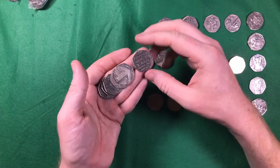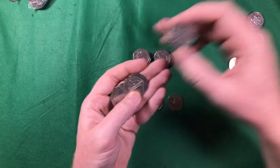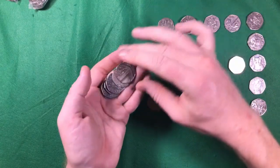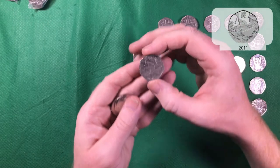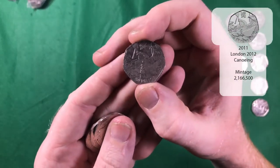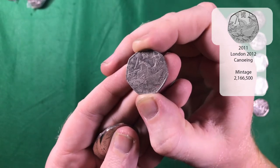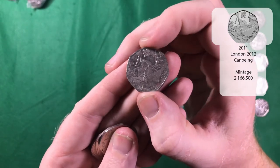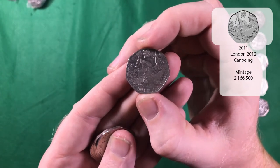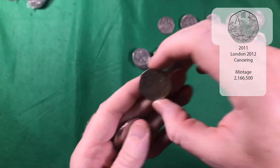And there we go, yet another dictionary. And there we go, there is an Olympic. So it is Olympic canoeing. It's one we've seen quite a few times, but nevertheless, never going to say no to getting an Olympic. Absolutely brilliant.